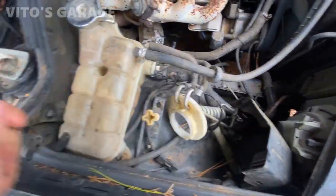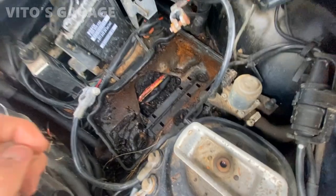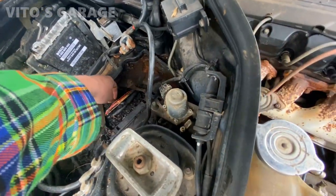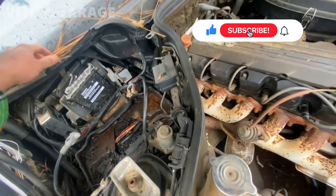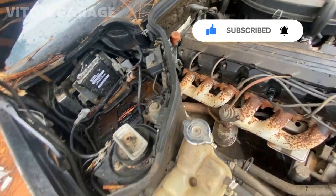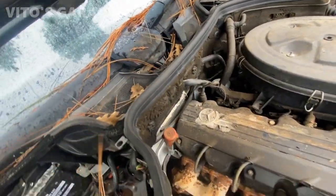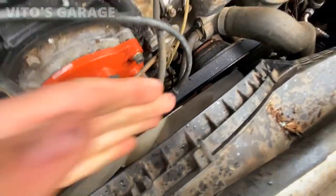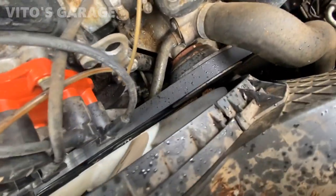Washer tank, not here. These are getting pretty bad. Some little bit of chewed wires there. I think this is newer, maybe, I don't know. Belt is trashed.